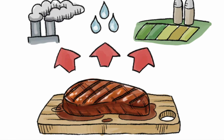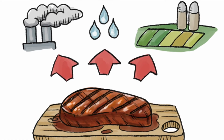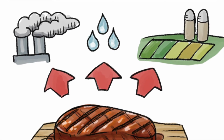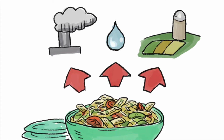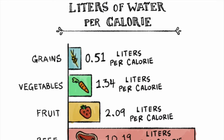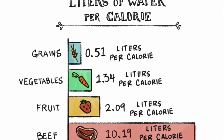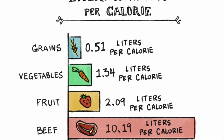meals on your plate. The foods we eat can have vastly different effects on the earth. Animal foods, like meat, require lots of land, water, and resources to produce a relatively small amount of food. On the other hand, plant foods, like grains, can produce a much larger amount of food with fewer resources. It takes more than 20 times as much water to make 1 calorie of food from beef as it does from grains. In fact, even fruits and vegetables need 2 to 4 times as much water per calorie than grains.